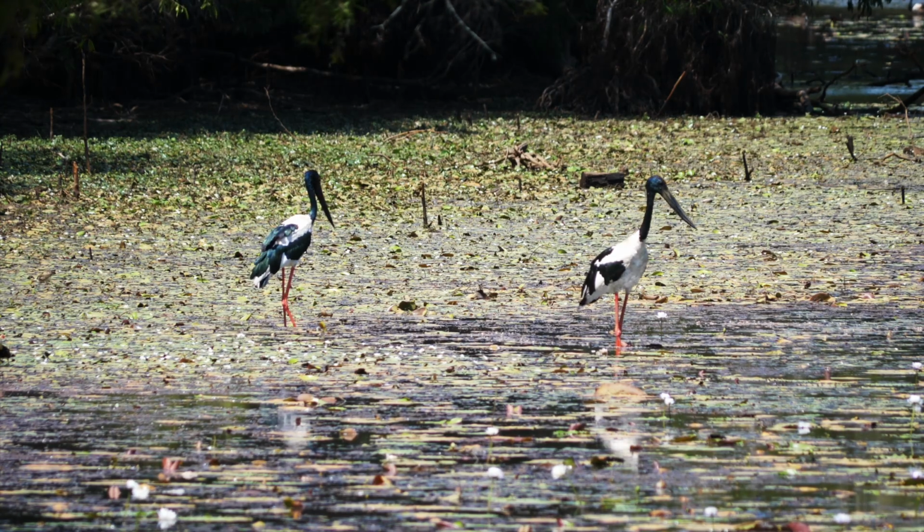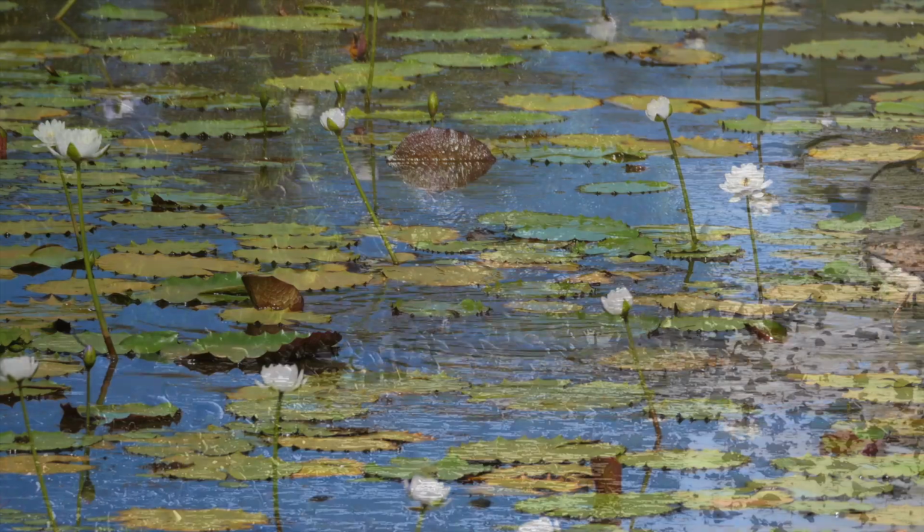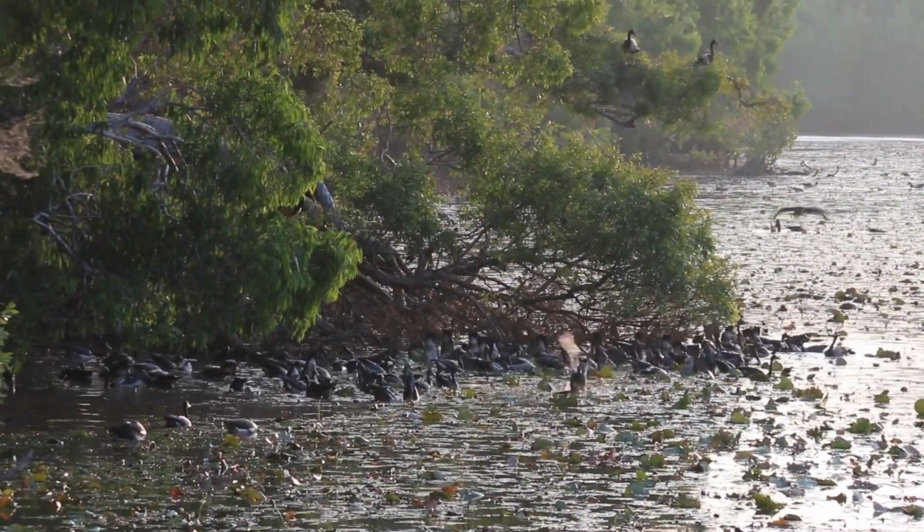Overall, wonderful collaborations to protect and showcase this fabulous wetland, an important part of the outstanding nature of Cape York Peninsula.